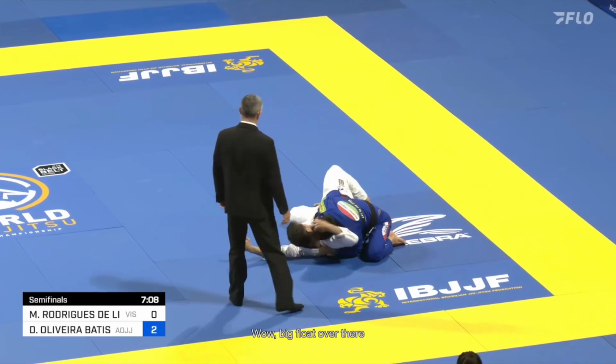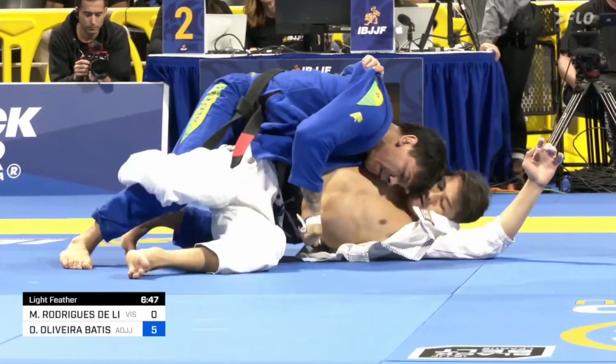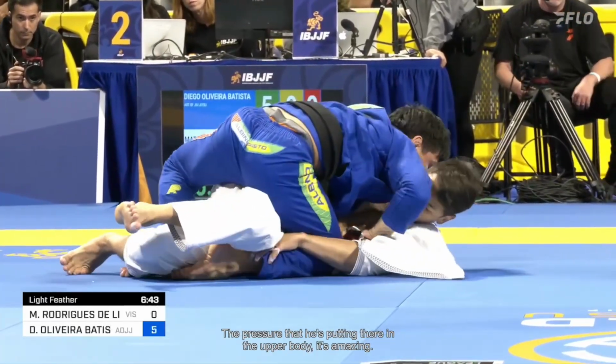Wow, big float over there. Knees together. Pretty foot over again. The pressure that he's putting there in the upper body, it's amazing.